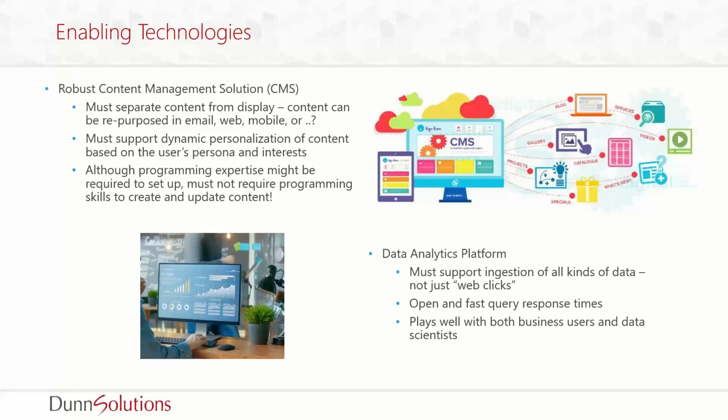So what you also need is software that allows you to do all that as a marketing person, so that you don't have to be a programmer to tag and create and display content that's relevant. The other thing you need is some sort of data analytics platform, because you need a way to capture all that data, analyze it, do your models, and then create those segments. So a data analytics platform combined with a robust content management solution is really critical. Those are critical enabling technologies that you need to have in your digital transformation B2B selling solution.